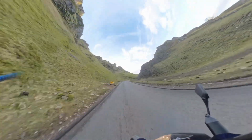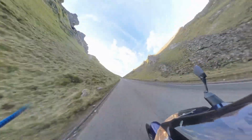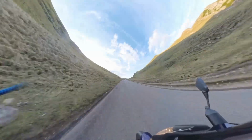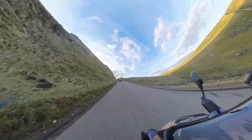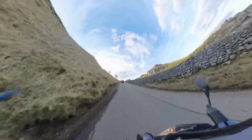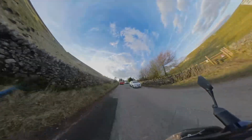So hopefully this gives you some idea what Winnats Pass is like. It's a really spectacular place to ride up, especially when the sun was low like it was, and you could see the tips of the rocks on the right just catching the last glimpses of the sun. It really was a nice detour just prior to Mam Tor, and it is right next to Mam Tor. You can see it from the adjacent road. From here we'll zip on up and park up and work our way up to do a free camp.